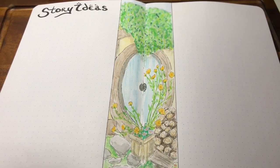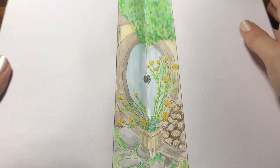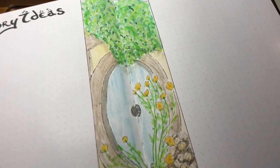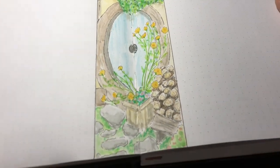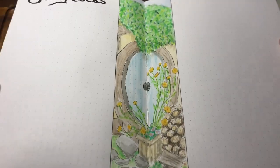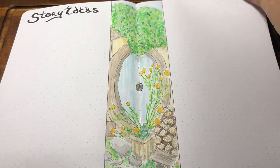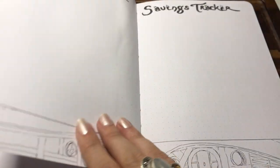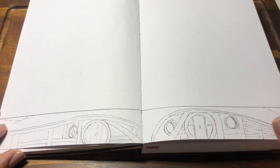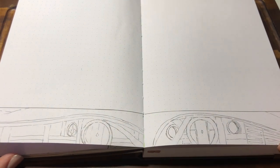Here we have the finished story ideas page. I thought this was a really cute hobbit door. I'm very happy how it turned out. Then let's go on to the next page. These are two hobbit houses at the bottom. Same technique. So I'll probably just show you the final result.